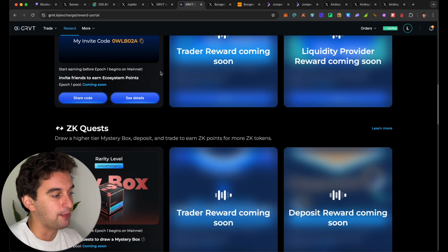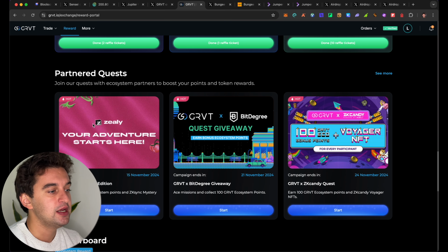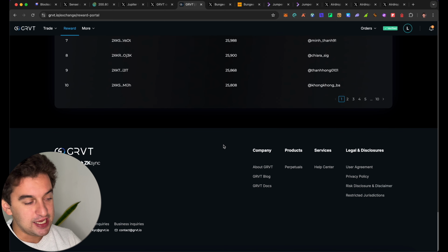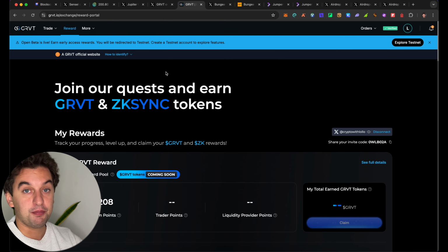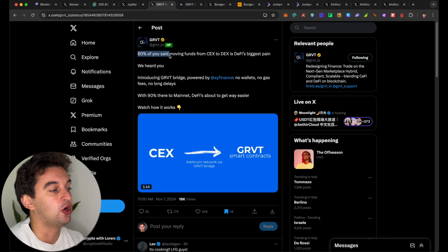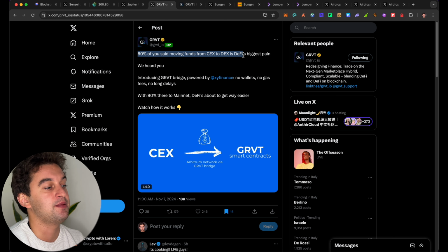So all you've got to do is sign up, come over here, and do a few quests as we see over here. Do some early quests on GRBT, do this one, all of this, do them. It is all easy, and then scale through the leaderboard as you see over here. So very, very important. The link is down below. They do have, as we see here, 60% of you said that moving funds from a centralized exchange to a decentralized exchange is the biggest pain.